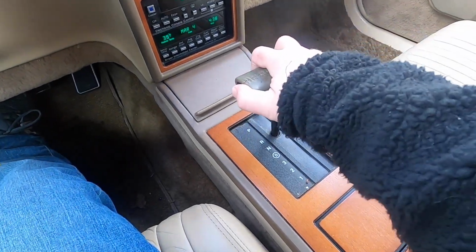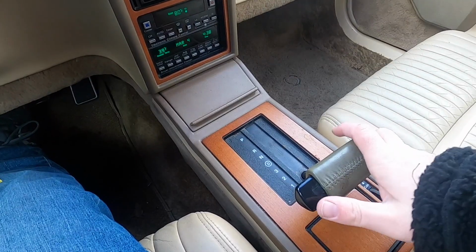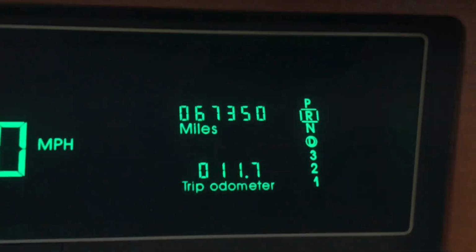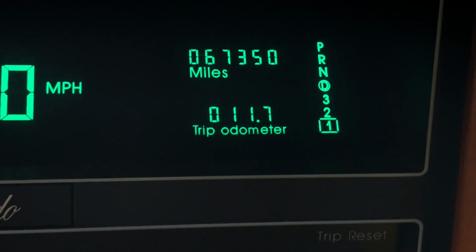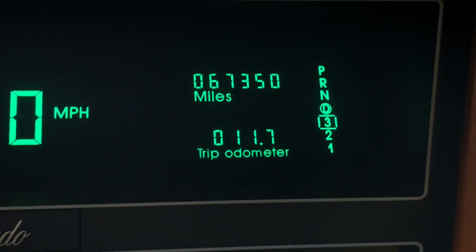The sole available transmission on this car is a smooth shifting transverse mounted 4-speed Turbo Hydramatic 440 T4 automatic. This transmission features manual shift capability using a floor-mounted leather-wrapped T-handle shifter with duplicate digital PRNDL readouts on the instrument cluster. While commonplace nowadays, it was quite novel in the 1980s.